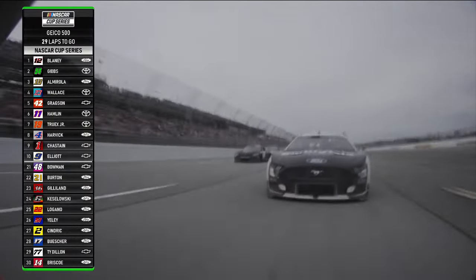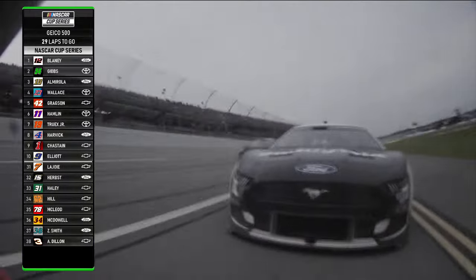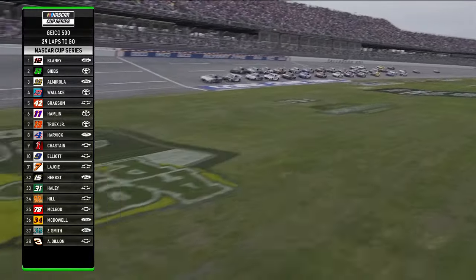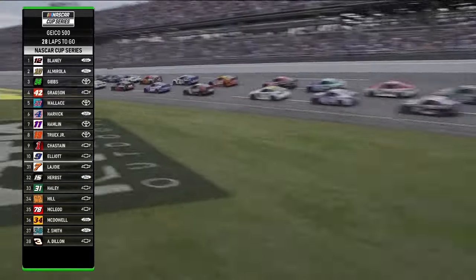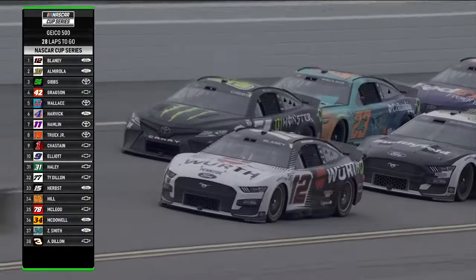Larry, what are you seeing in the throttle traces? Well, what I'm seeing, Ty Gibbs in that 54, wide open all the way around this racetrack. Ryan Blaney in the 12, not wide open at all. More about like 70 to 80%.